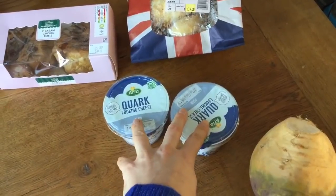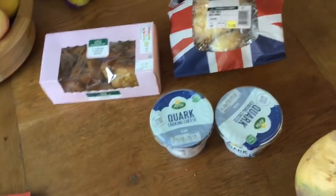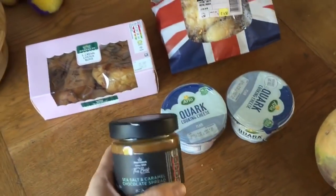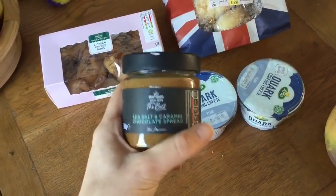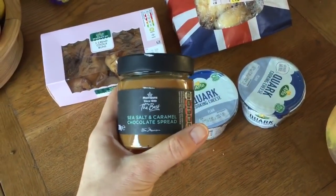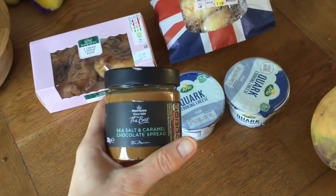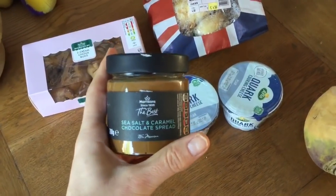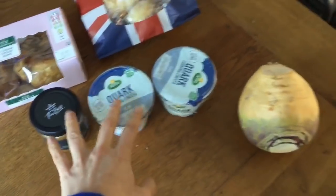So I bought two pots of Arla plain cooking cheese, which is free on the plan, and I bought this Morrisons The Best sea salt and caramel chocolate spread. I'm going to have to ask Andrew to look after this for me so that I don't eat it when I shouldn't be eating it. But this is the same as Nutella, it's 4 syns for a tablespoon. So I'll make myself a nice chocolatey dessert.